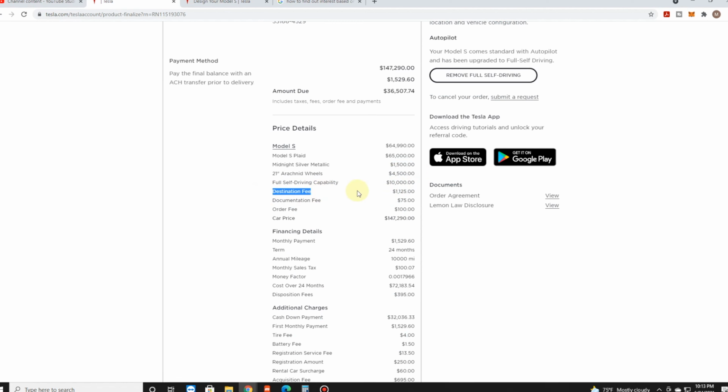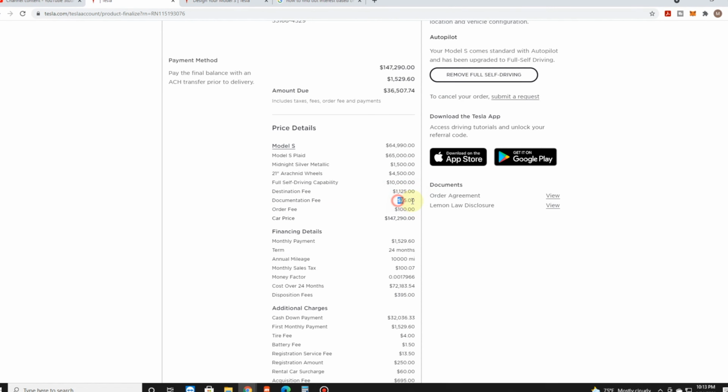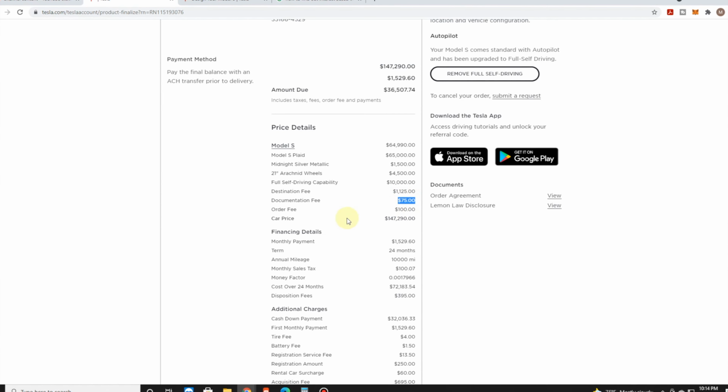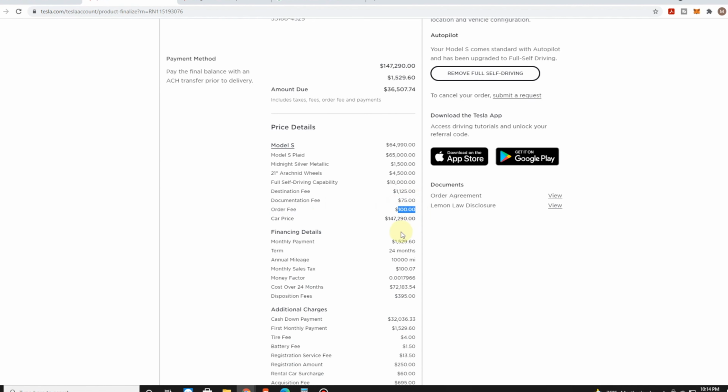We have a destination fee of $1,125, a documentation fee of $75 on a $147,000 sticker. We're paying $75 on a documentation fee. What? Anyways, they charge $100 for that order fee, okay, for a total price of $147,290.